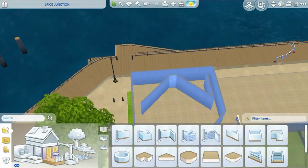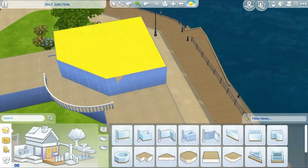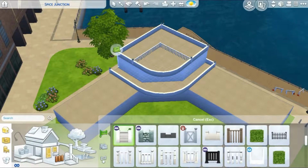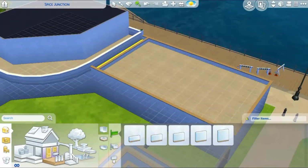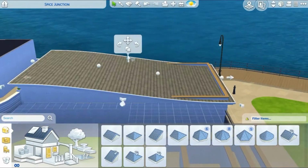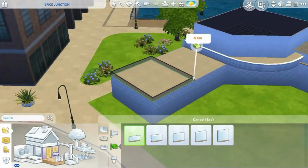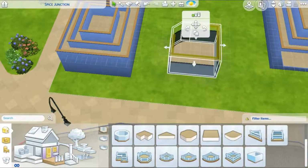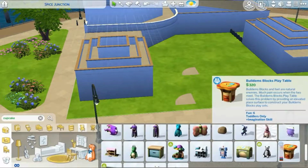So this build is on one lot. I think it's on the 40 by 30 lot in San Myshuno, which is by default the old salt house. And I thought this place was perfect because it's kind of in the middle of that district. It's right across from the park where the festivals usually are, or where the flea market is. It's right there in the middle of the action. I feel like it's accessible to all the Sims in San Myshuno, but especially the Sims that are in the Spice District.